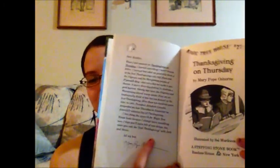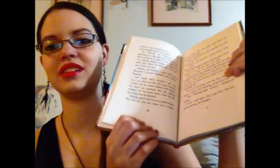It's very Thanksgiving-ish. So before the book even starts, the author has this little blurb that gives information about the real Thanksgiving and the kind of misconceptions that people have, right here on this page. There's a lot of space at the bottom of the pages, like right here, so the words don't go all the way to the bottom like they do in normal books.